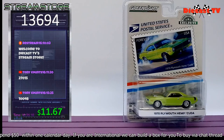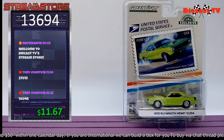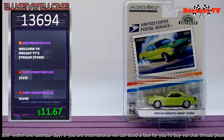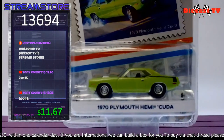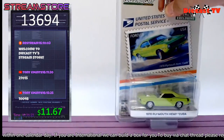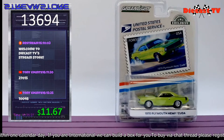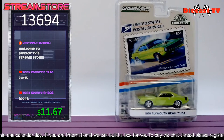Greenlight Collectibles, hobby exclusive, United States Postal Service, '70 Plymouth Hemi Cuda, beautiful car. You want this car, just type the number now. The number is 13694.